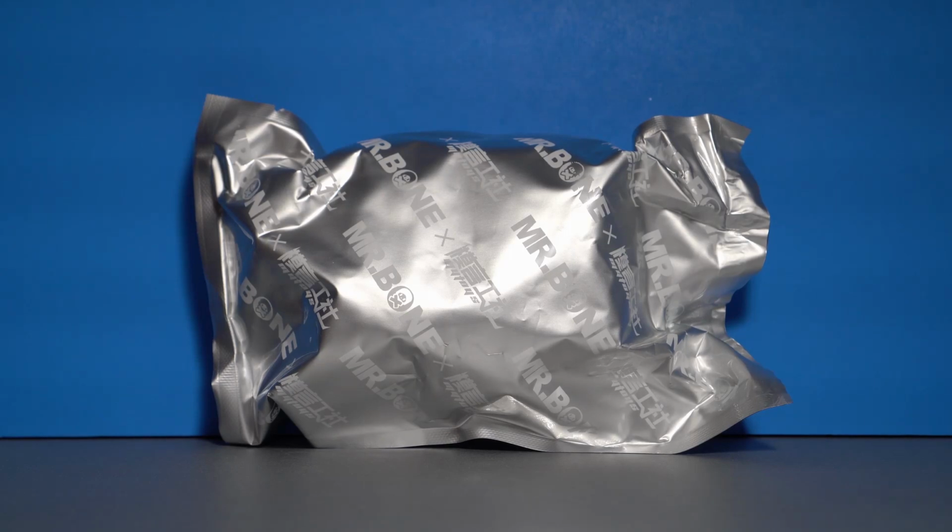Here's the inside baggie housing the figure with a nice silver finish, a lot of Mr. Bone logos. Let's go ahead and tear this open.